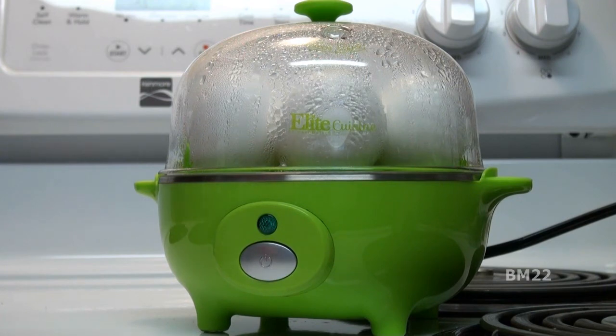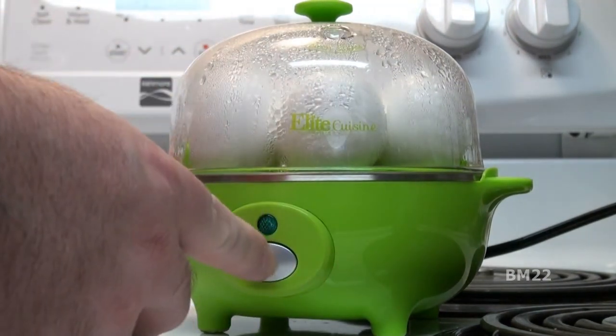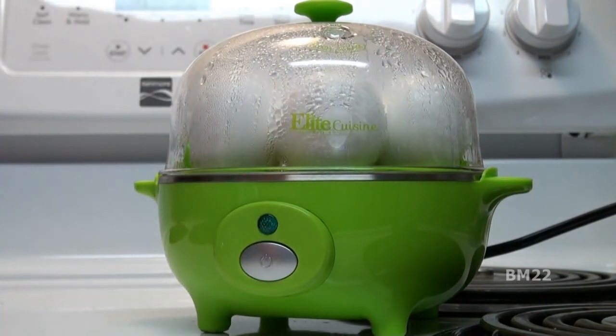And the alarm has gone off. If you remember this, ow, wow, that is hot. Remember, this newer model has an actual alarm where the other one didn't, but remember they both shut off, so you don't have to worry about anything weird happening.